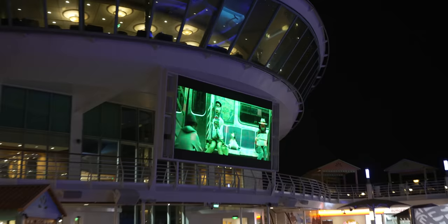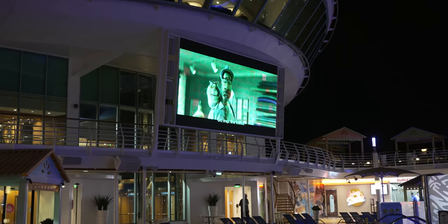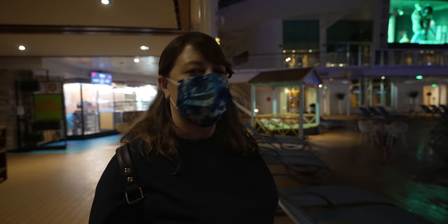Under the seat, can you believe it? What is up with the color on that screen? I thought they refurbished this whole ship. Apparently they forgot to do the big screen. It's so bad. Why is it like that? I don't know. Whatever.